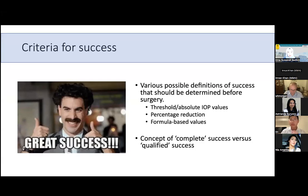Well, we should be aware that there are various possible definitions of success. And really, you've got to think about what you want to achieve with each patient before you actually undertake that surgery. In terms of glaucoma success, you can talk about absolute pressure reductions: I want to get this patient to a pressure of 12 after surgery. You can talk about percentage reductions. And there are also formula-based values that take into account things like severity of the patient's mean deviation and certain outcomes related to that.